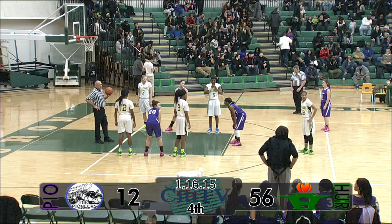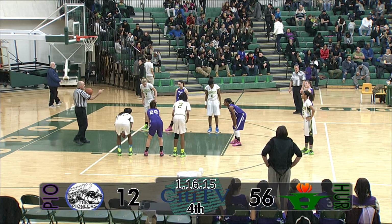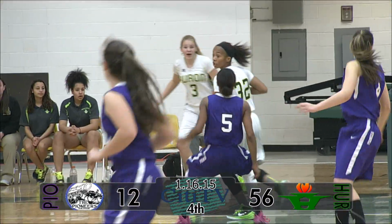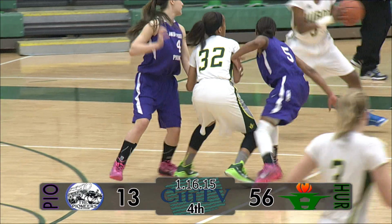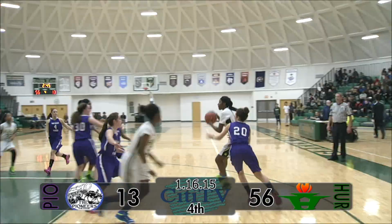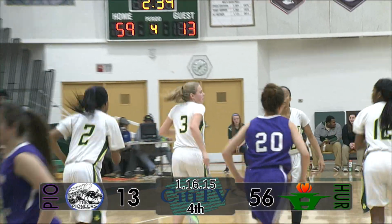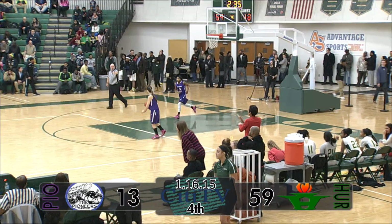Ref at the table is actually trying to clarify something, and I don't know if he's doing that or if he's being kind as the clock continues to tick. Hampton hits the second free throw. Nice effort there from the Pioneers still. Now Marsh from the corner for three, and it's good. That's her third triple on the night there, Pete.